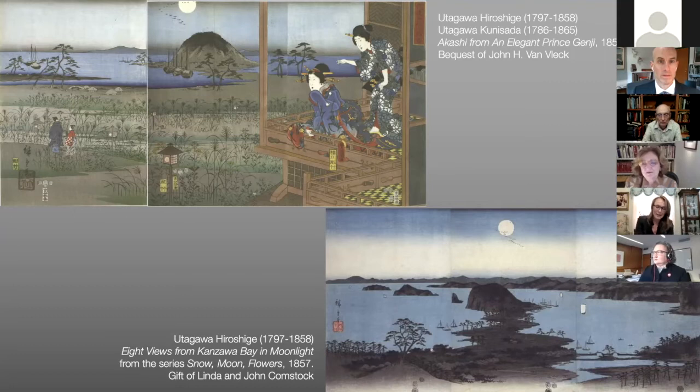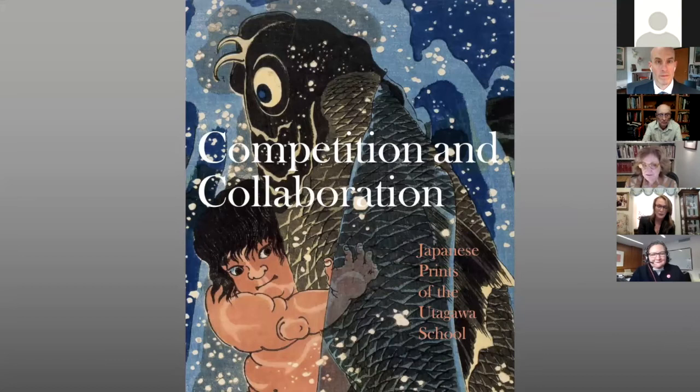As mentioned, I had the great fortune of working on the collection for many years as a graduate student at UW-Madison while pursuing my doctorate, and these strengths of the Van Vleck collection led me in developing the traveling exhibition, Competition and Collaboration: Japanese Prints of the Utagawa School, that occurred in 2007 at the Chazen Museum, or, with the alternate title used at the Brooklyn Museum in 2008, Utagawa: Masters of the Japanese Print, 1770 to 1900.